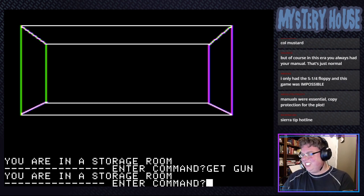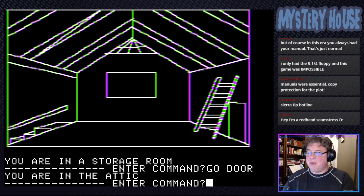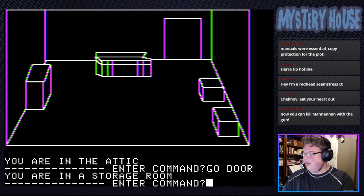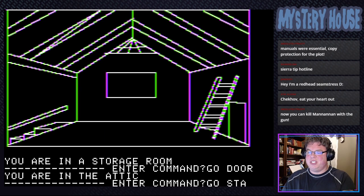Oh. Get gun. Look out. Now we are in trouble. Like right now, we seem like the most likely suspect with all these murder weapons. Oh no. Jane, were you the basis for Sally, the redhead seamstress? This is a very Roberta Williams type game, right? We've got a gun and a knife now. I do think we may get to kill somebody before this is all over. Go door. Oh wait, go door. Go stairs.